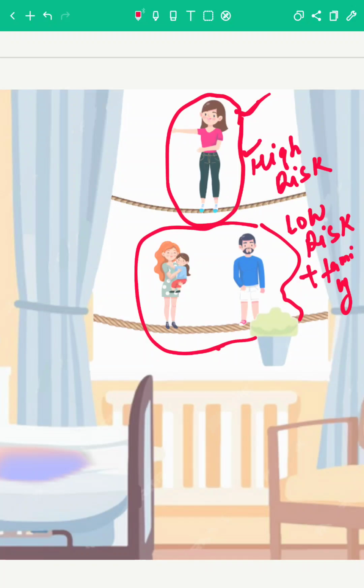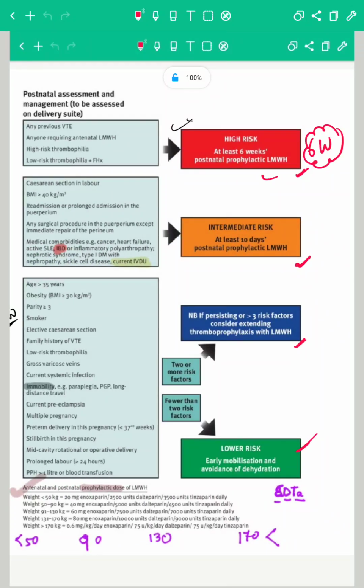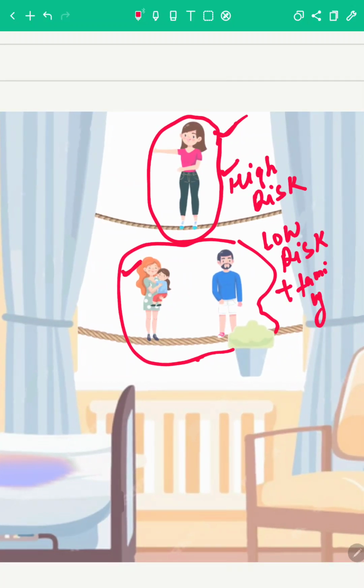So high risk thrombophilias, asymptomatic high risk thrombophilias will require postnatal thromboprophylaxis for 6 weeks, but the low risk thrombophilias will require thromboprophylaxis in the postnatal period only if they have a family history. Okay, so low risk thrombophilias with family history, high risk thrombophilias. The high risk girl, you see, she stands alone at a higher height and doing the risky things, but this lady, she is at a lower height but she is a little scared, so she is the low risk thrombophilia along with her family history.